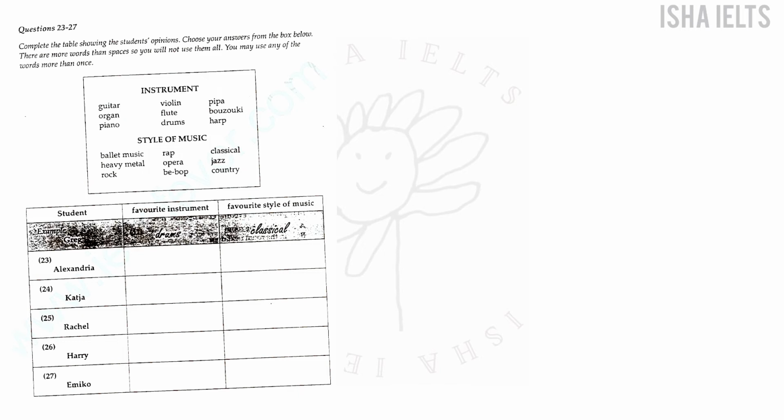In the first part of the discussion, they are talking about some of the students' favourite instruments and favourite styles of music. Complete the table showing the students' opinions. Choose your answers from the box. There are more words than spaces, so you will not use them all. You may use any of the words more than once. First, look at questions 23 to 27. Note the example that has been done for you.